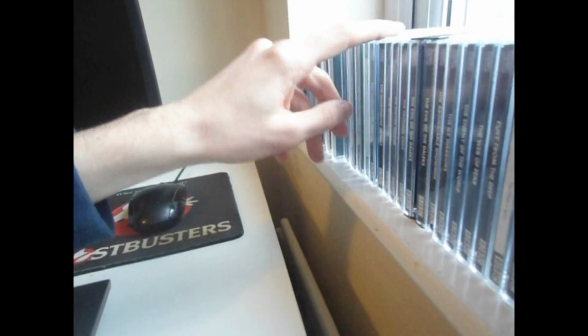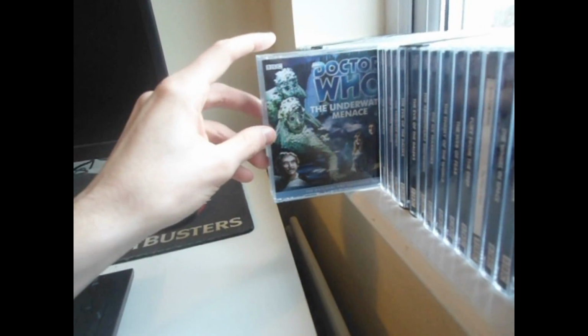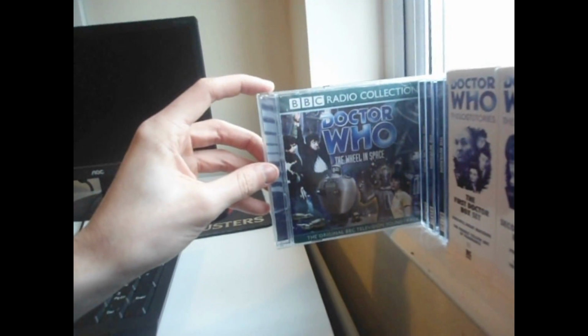Highlanders, Underwater Menace radio collection, Underwater Menace Lost TV Episode soundtrack edition in the big chunky jewel case, Moonbase, Macra Terror, Faceless Ones, Evil of the Daleks, The Abominable Snowmen, The Ice Warriors, The Enemy of the World, The Web of Fear, Fury from the Deep, Wheel in Space radio collection.